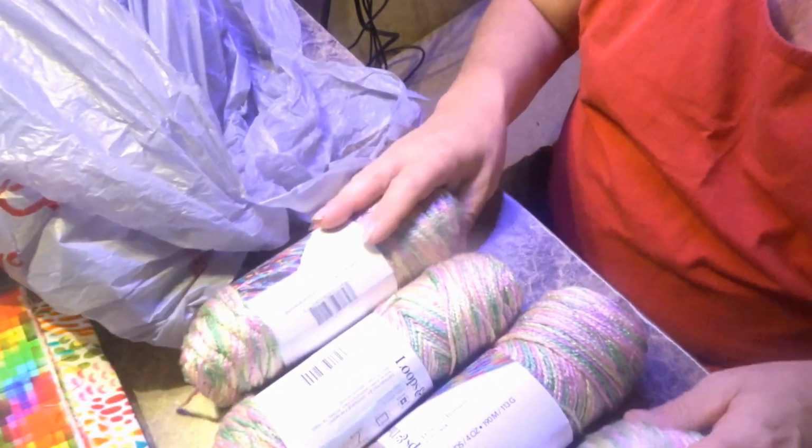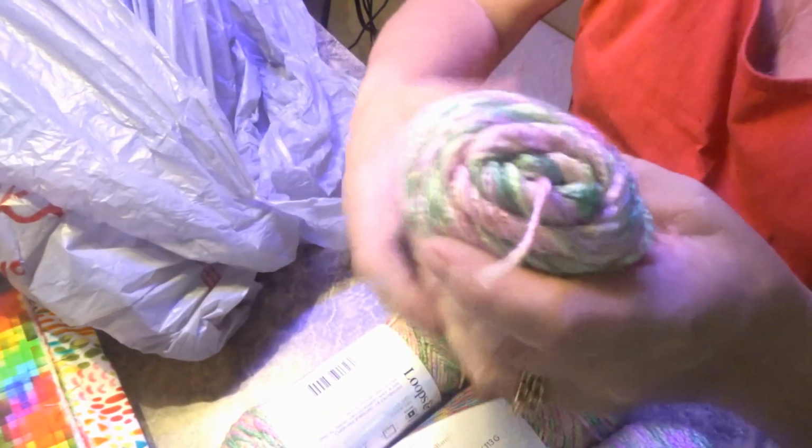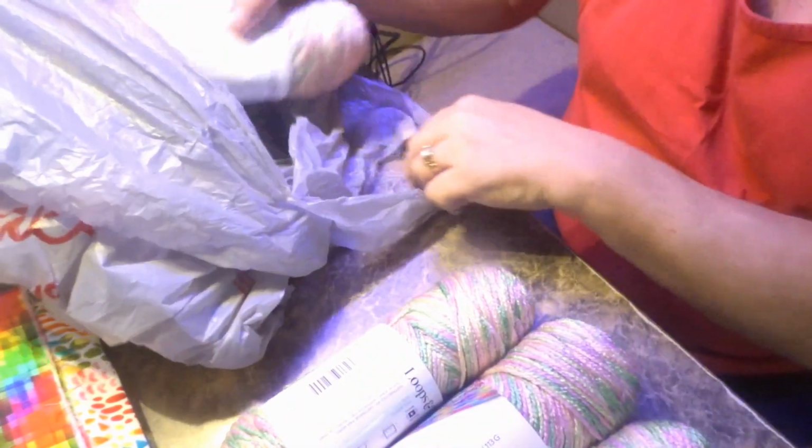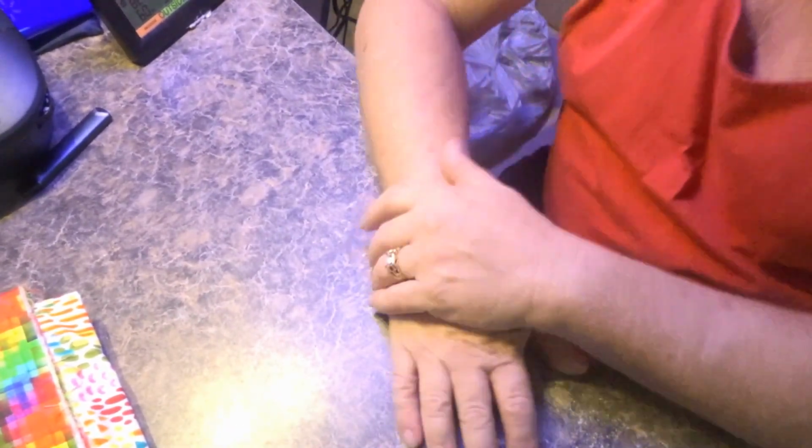Now I was not able to obtain enough at that Michaels for a baby Afghan, but I was able to get 4, and since it is a variegated yarn, I don't think there's going to be a problem getting 4 more from another Michaels or from online. You just mix them together, and the lot numbers isn't going to make a huge difference since it is variegated. So that's that. 4 skeins of Loops and Threads yarn. So I think that's about all.